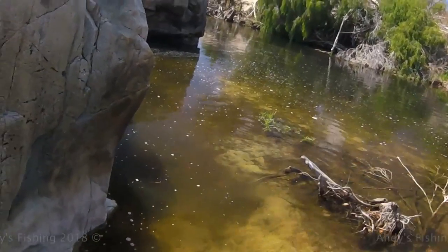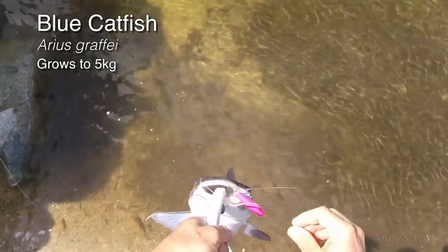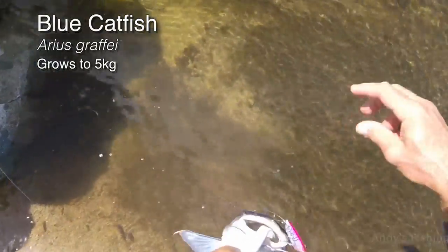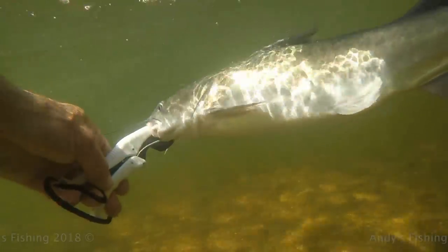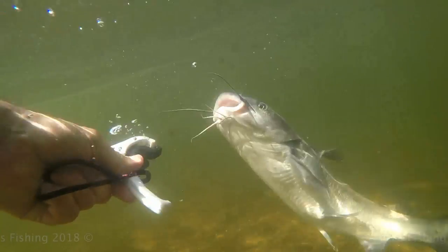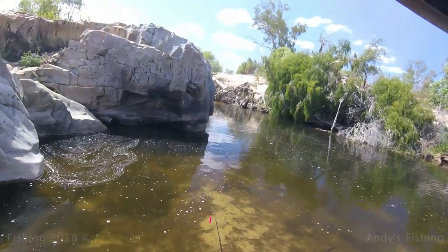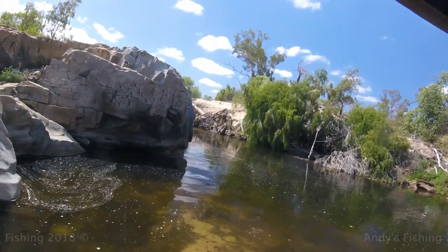And perfect spot over there, right on that deep rock there. I'm sure there's some sooty grunter in there as well. I was actually thinking maybe a barramundi, but we'll see. And like I said, I'm only taking one fish home. So Mr. Catfish can live another day. See if there is another fish there rather than a catfish. Let's see if there's a sooty grunter or barramundi.